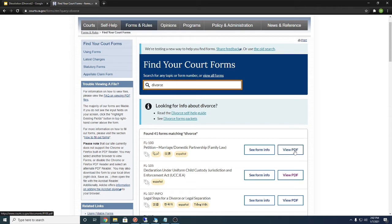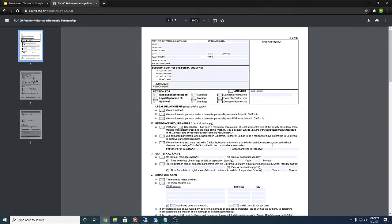PDF is just the name of the file you will be downloading. So I'm going to go ahead and click on that, View PDF. And then this is the PDF. It's 3 pages. It says at the top, 1 of 3 pages. And this is the FL100. To download this form, you're going to click this little down arrow button. When you hover over it, even it says download.